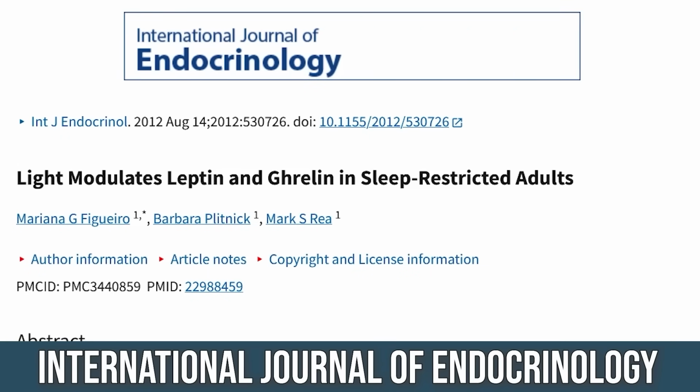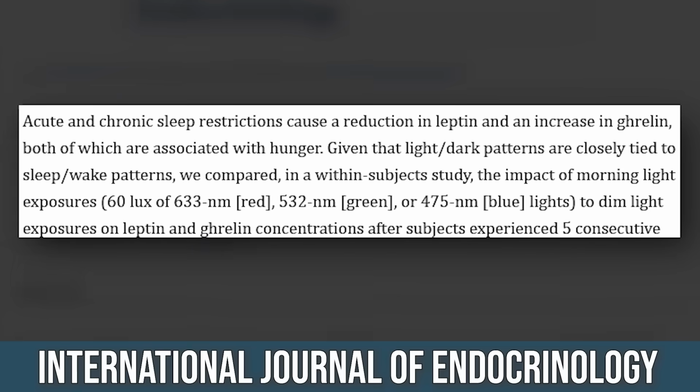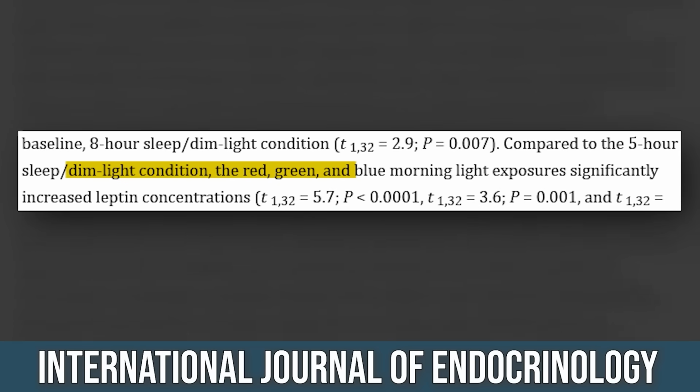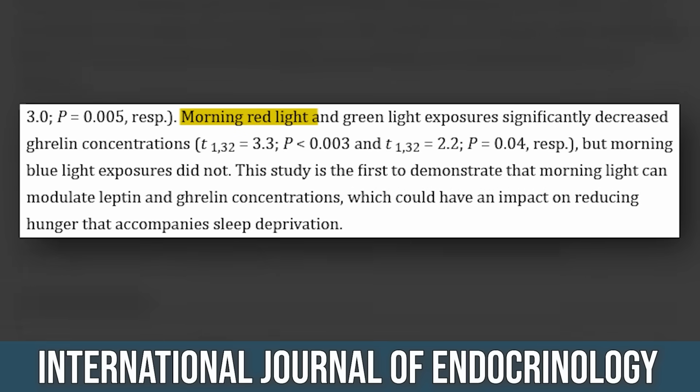Let's look at some mechanisms here. So with this, we look at a study published in the International Journal of Endocrinology. They exposed subjects to all spectrums of light, so either dim light, red light, blue light, or green light, or placebo. What they found is that all spectrums of light first thing in the morning actually increased leptin, which would improve appetite. But particularly red light actually increased leptin significantly and significantly decreased ghrelin, the hunger hormone.